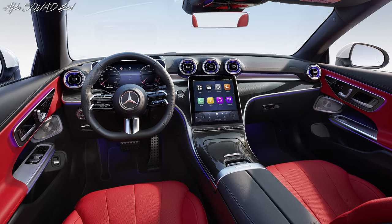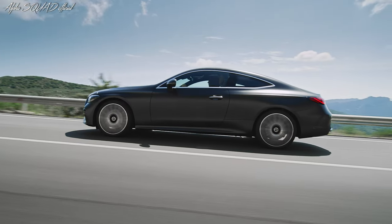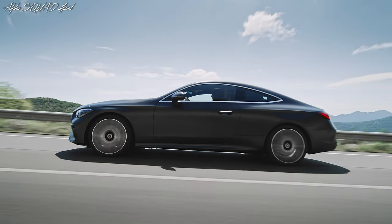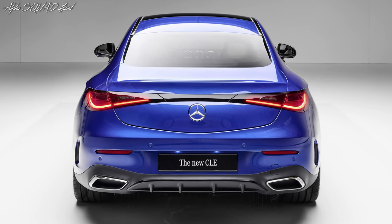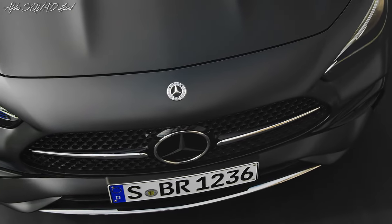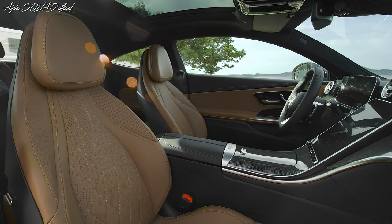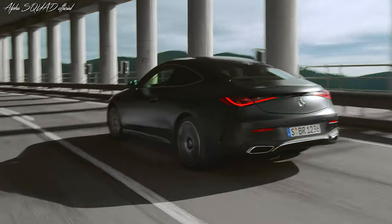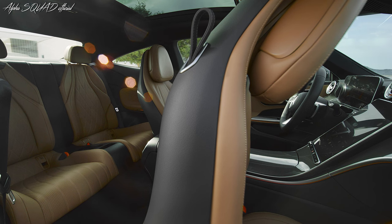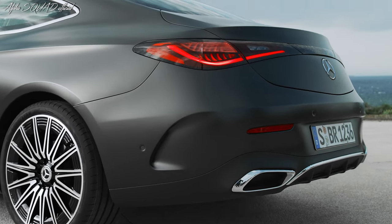The CLE Coupe offers ample space, being the largest coupe in the mid-size segment. It is 4,850 mm long, 1,860 mm wide, and 1,428 mm high. The longer wheelbase provides more space compared to the C-Class Coupe, with increased headroom, shoulder and elbow room, and knee room for rear passengers. The trunk volume is also larger, accommodating an additional 60 liters of cargo.